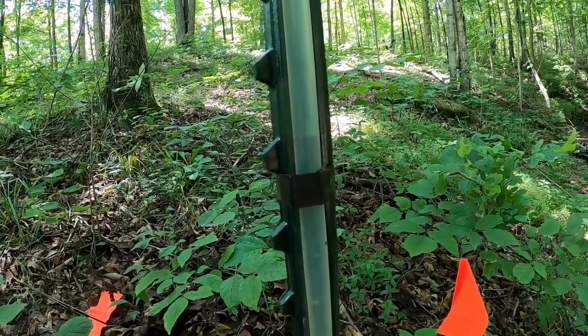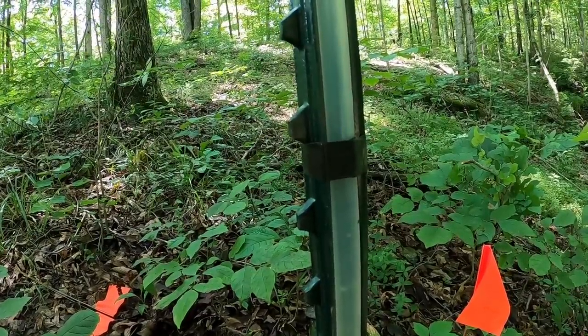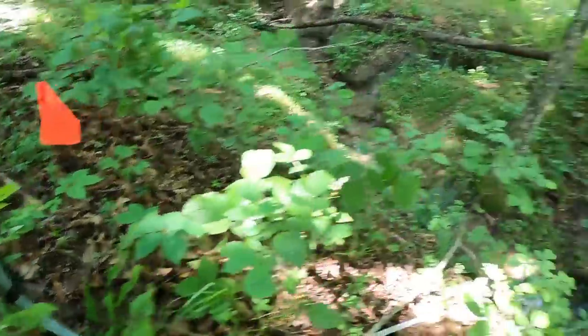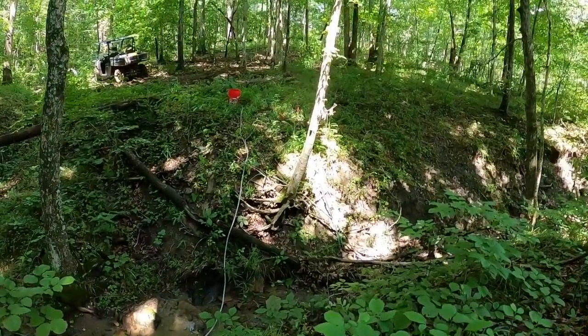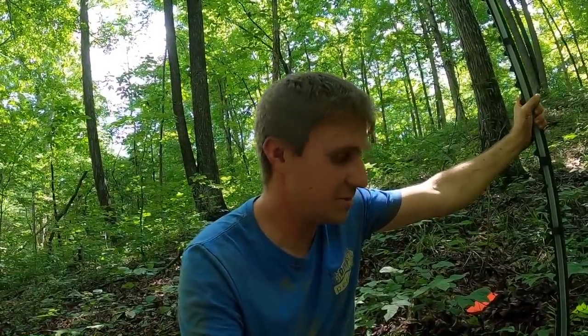There we go. Pretty close. There you go. It settles out right at that tape. So that flag and that first flag are the exact same level. It's a pretty slick system. It's very user friendly. You can't really mess it up.